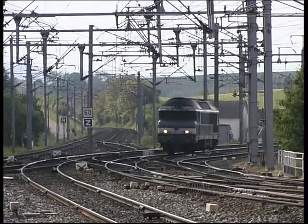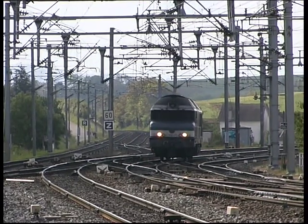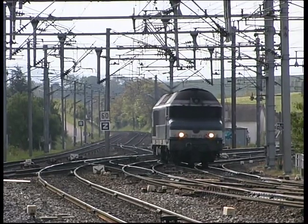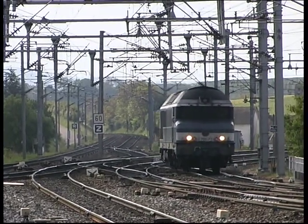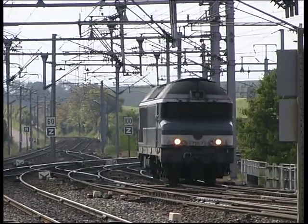There is also a reasonable amount of freight in the area, with the main station sidings being used to stage and sort various services including a number of local trip workings. Here 72057 arrives after taking a freight down the branch to Puy-Galon.